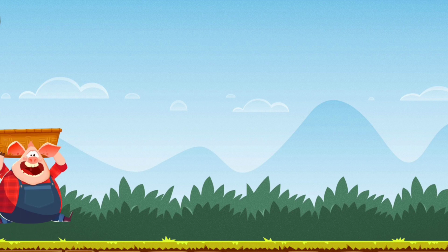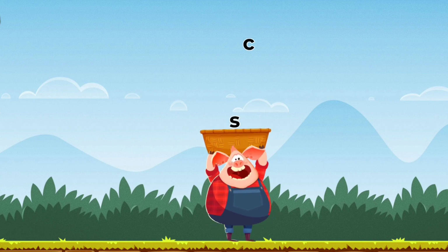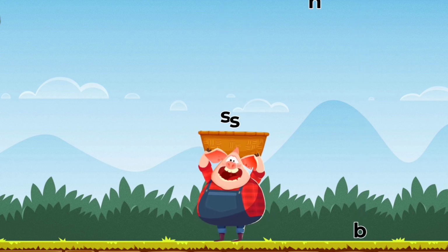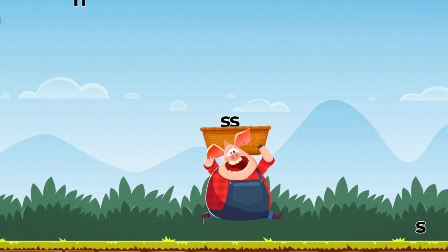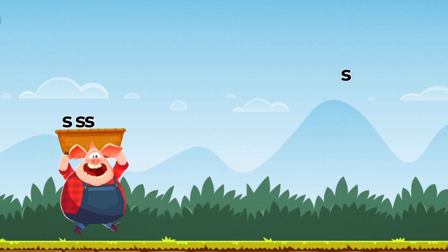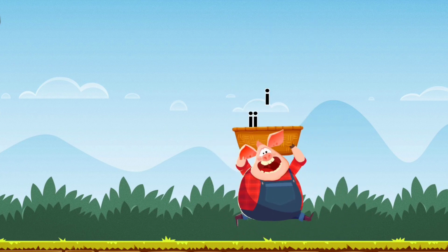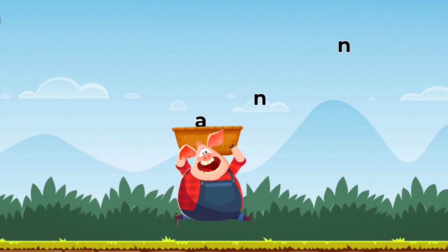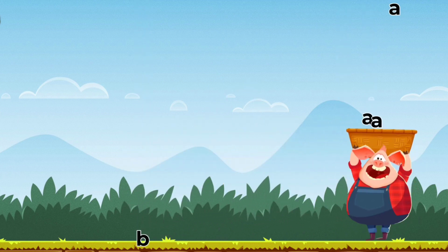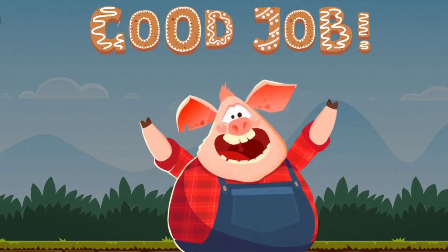Activity 2. Move the pig to get the sound. Ear, ear, air, air, air. Hooray!